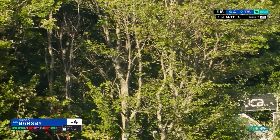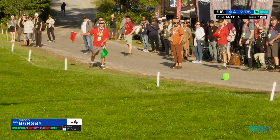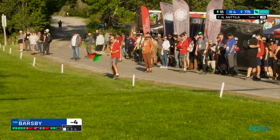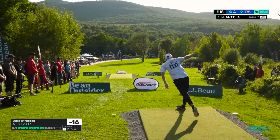A little bit lower and tighter line here from Gregg. And this is going to be out of bounds left, I'd imagine. Oh, you're right about that. I thought it could have had a chance, but it was just a little bit too stable. It's just too low, I think. If you go high, the disc wants to put the brakes on.